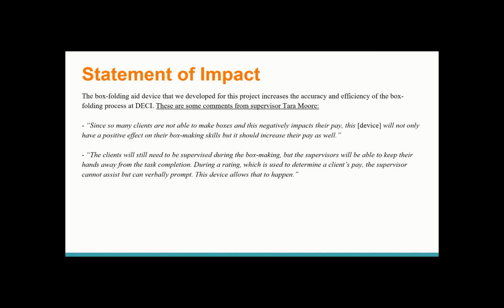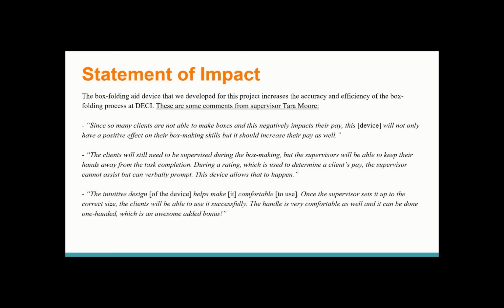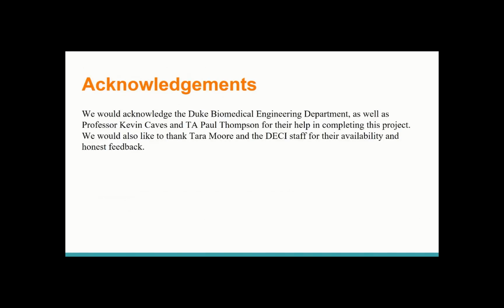She also said that the intuitive design of the device helps make it comfortable to use. Once the supervisor sets it up to the correct size, the clients will be able to use it successfully. The handle is very comfortable as well, and it can be done one-handed, which is an awesome added bonus. Finally, she mentioned that this device doesn't really allow for errors when used correctly.